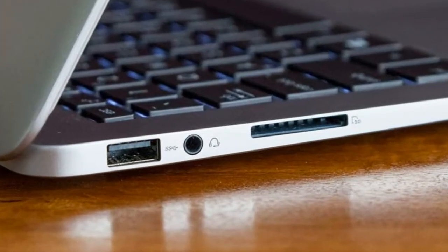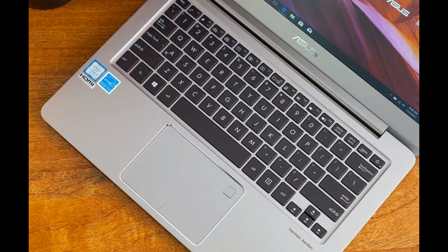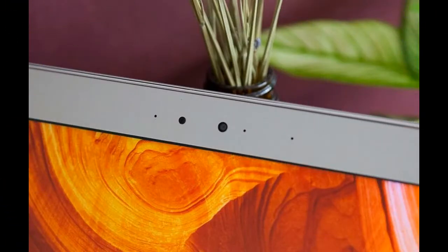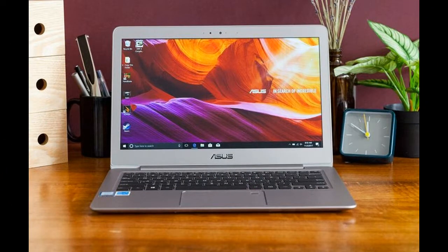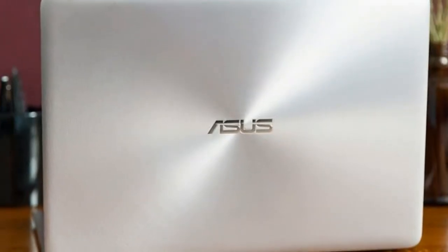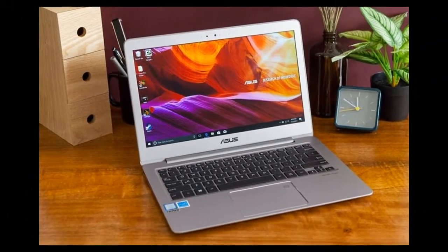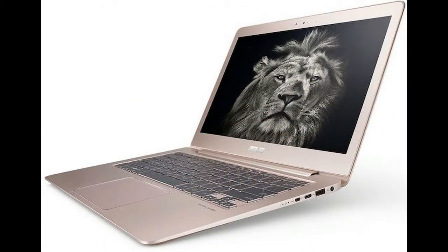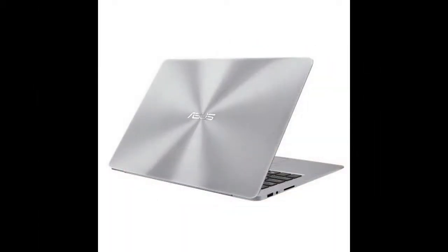The ZenBook's 12.7 by 8.7 by 0.7-inch chassis weighs 2.7 pounds, making it smaller than the Lenovo Yoga 720, 12.2 by 8.4 by 0.6 inches, 2.8 pounds, and larger than the Dell XPS 13, 11.98 by 7.88 by 0.6 inches, 2.8 pounds. The 7th Gen version of the ZenBook UX330, 12.7 by 8.7 by 0.5 inches, 2.7 pounds, which is still on Amazon, is slightly thinner.